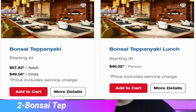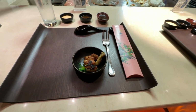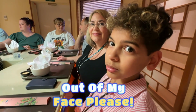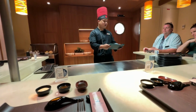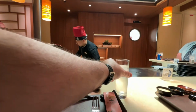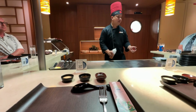Bonsai Teppanyaki. A couple of years ago when we went, my son's birthday was just around the corner, and that was his thing that he wanted. So Bonsai Teppanyaki, in my opinion, is really good. Sometimes it can come across a little bit salty. I don't know, since the pandemic, my taste buds have changed a little bit because of COVID and so forth. But I love Bonsai Teppanyaki.